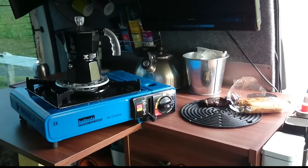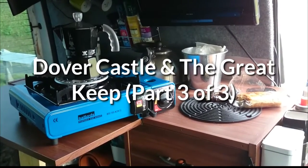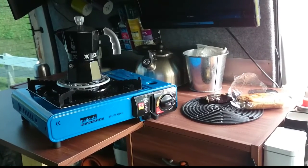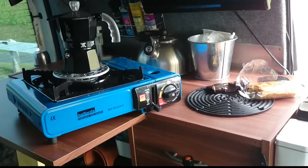Hi guys, taking the opportunity to come back to the van, which is obviously parked right in the middle of the castle grounds, just a couple of hundred yards from the main keep. So I shall make my own coffee, have a quick bite to eat, and then go and visit the keep. And this is where I'm parked.